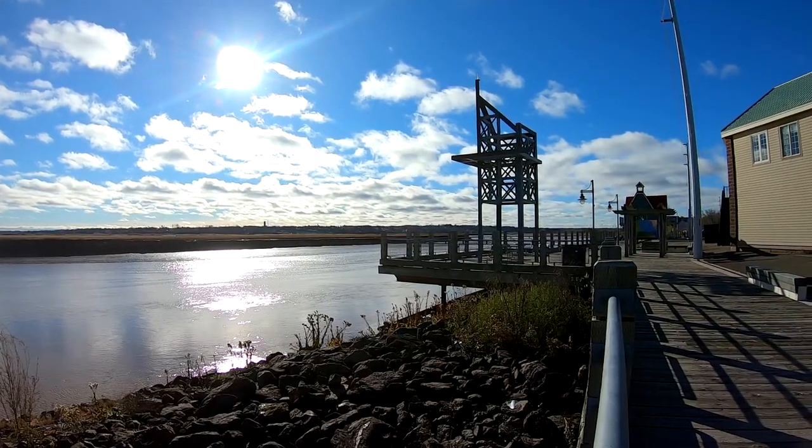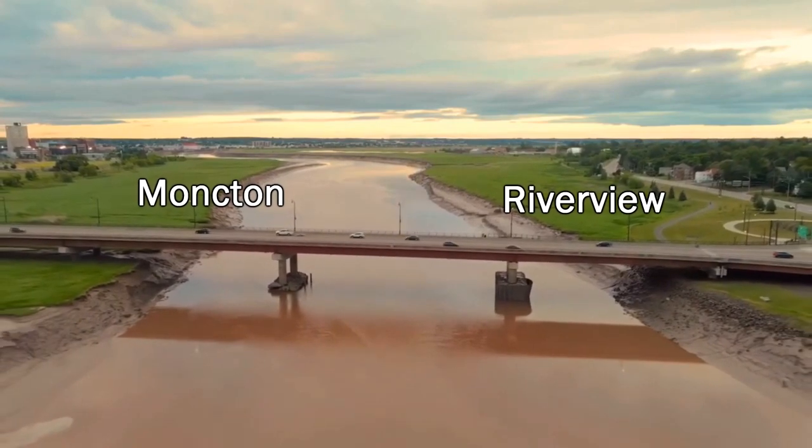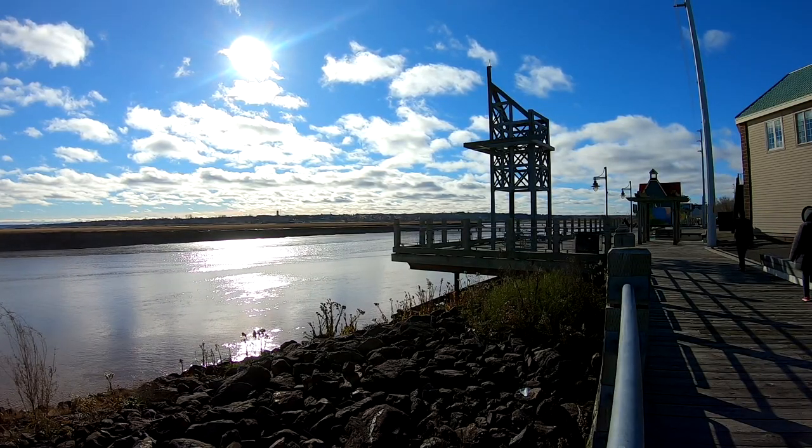We got the water here, and then we have downtown Moncton over this way. This river kind of stopped Moncton from expanding that way, and over there is Riverview, which is a completely different section of the Moncton metropolitan area, which we will not be exploring today, but if you guys want to see Riverview, there's not much to do over there.